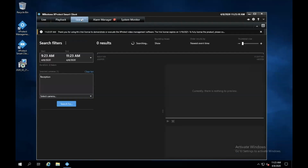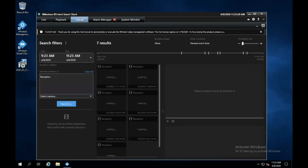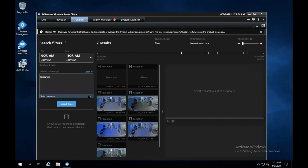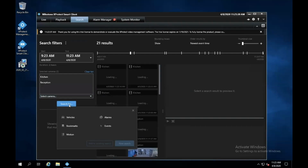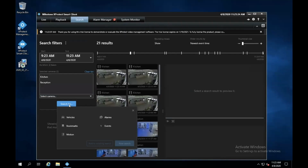Another feature that we get through integrating with Milestone is their new search feature. So I can select a camera to search on. In this example, I'll use the kitchen camera. I have the ability to search for motion, bookmarks if they're created, as well as alarms if there are any alarms created for this particular camera.